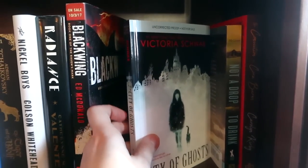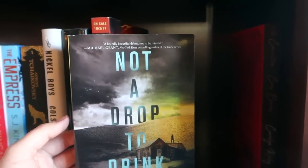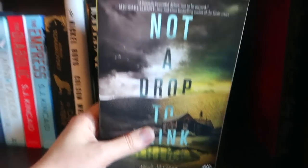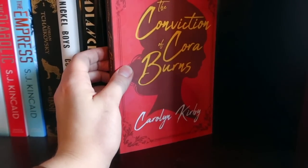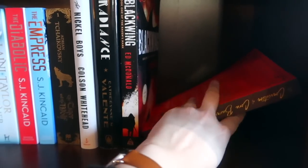I hated this. Better get rid of that. This is either the sequel to or the first book in that other Mindy McGinnis book series that I just said I'm getting rid of, so let's get rid of this too. This I got because it sounded cool. Well, it still sounds pretty cool. Let's keep it. Oh no, stay up.